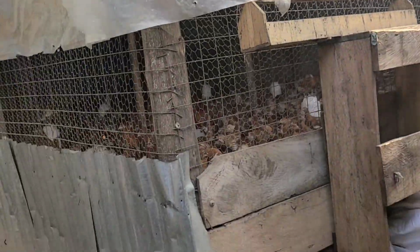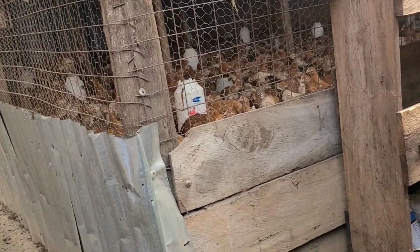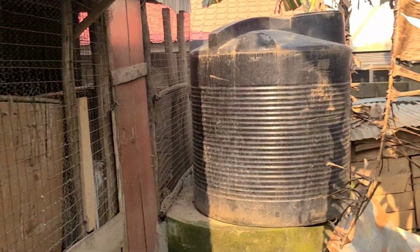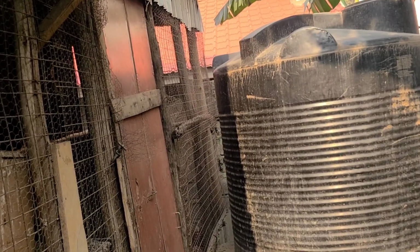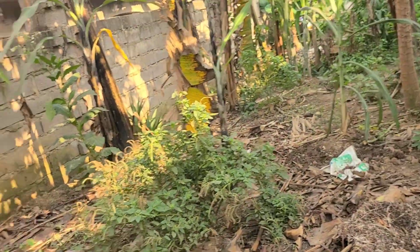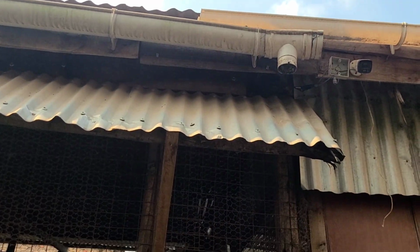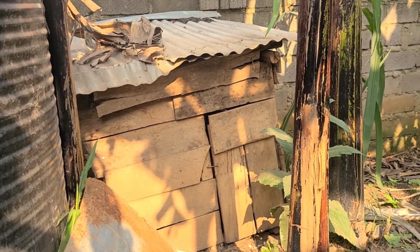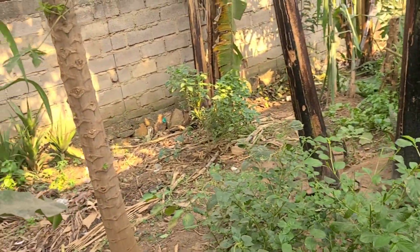As you can see it. This chicken house contains 1,500 birds. Let me take you there. But before we go, we have our tank here on this chicken house. This is where we get the water from. Actually, we have two tanks, one on this chicken house and another on the other chicken house. One of our cameras is up there, and we have dogs, and that is where they are kept, their kennel.